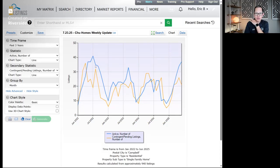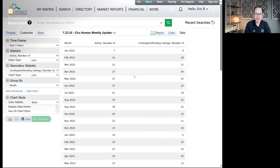So here we are with Campbell single family homes. When there's more pendings than active, the market is moving extremely fast, right? So there's some times here where that's happened. The yellow orangish line is the number of pendings and the blue line is the number of active listings. So right now we're having more actives compared to pendings, so it's a little bit softer, right? I would still say we're in a seller's market here.